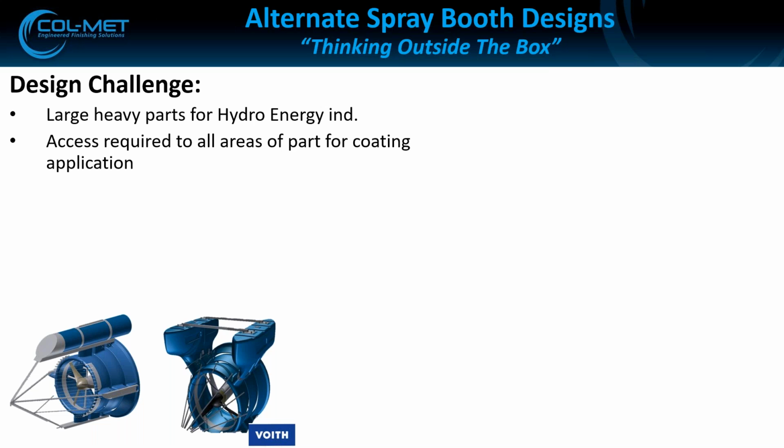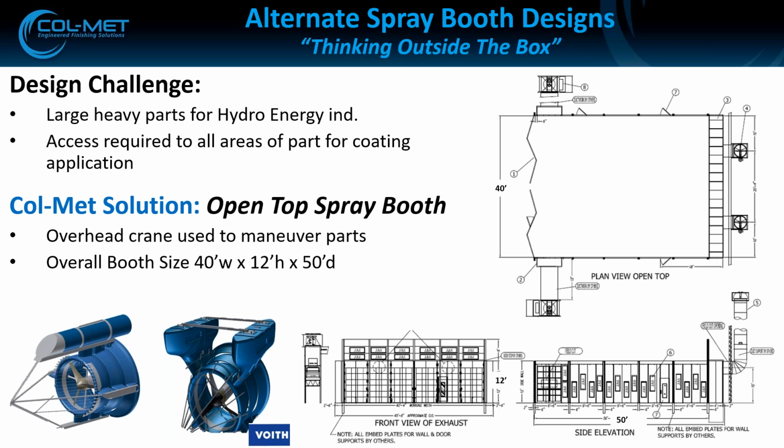On the next design challenge, we had very large and heavy parts for the hydro energy industry. So the requirement was to access all the areas of the coating application for the part to go around. What we provided was a solution with an overhead crane used to maneuver parts around the whole booth. We had to do an open top spray booth.